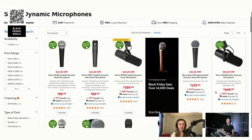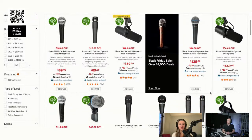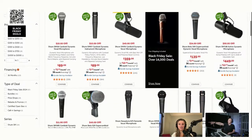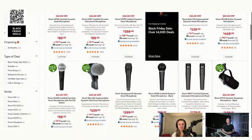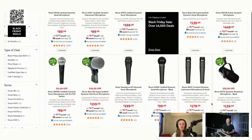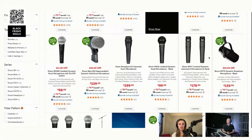I heard once that every live sound person has another 57 on them, or just a few. What's the SM57 price? Ten dollars off. Unprecedented. But if you need a bunch of 57s, that's going to add up pretty quick. That's true. Now's a good time. Same with 58s. That's actually $11 off the SM58 switch.